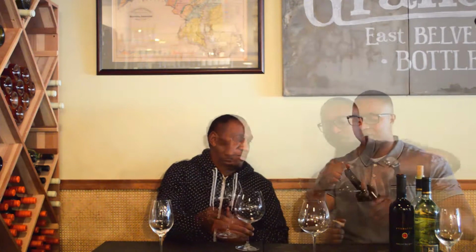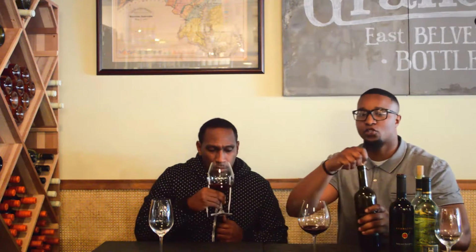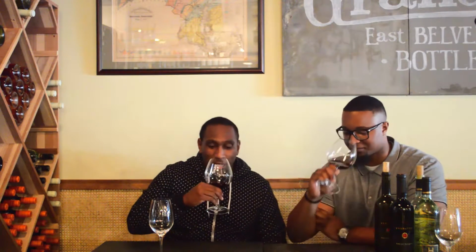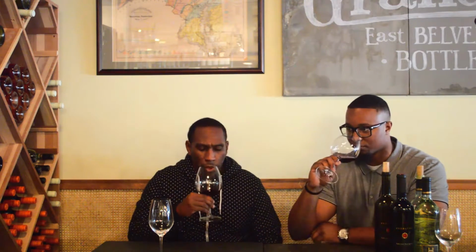So let's go ahead and get into it. Let's pour and see what we're working with right here. The reason you have this big burgundy glass is to allow the big, bold grapes to open up a little bit more. But that's bold already. I can smell it, I got my nose in there. Remember, you can put your nose in and lean in. So you get those nice, rich, dark blackberry notes on the nose. Taste that?